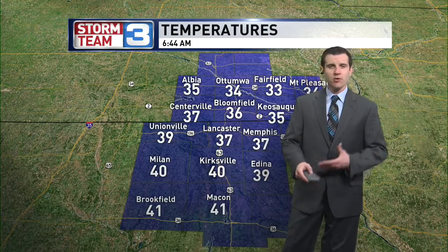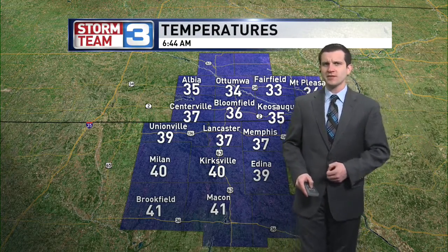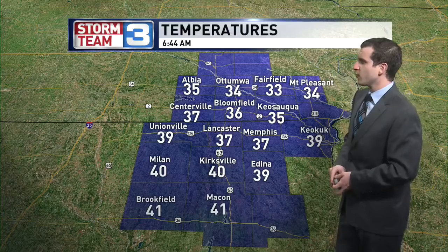And we are going to be kind of holding on to this type of spread in temperatures across the area as we go through the next few days. We are going to see some cooler air really moving in across southeast Iowa compared to those of you who live here in northeast Missouri.